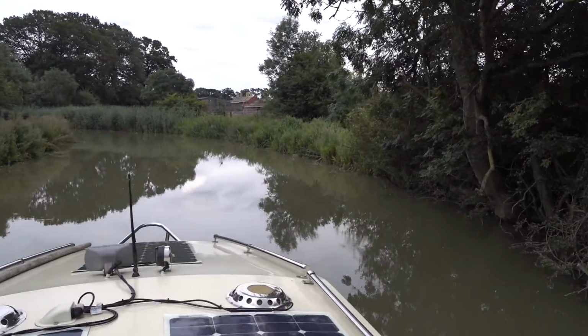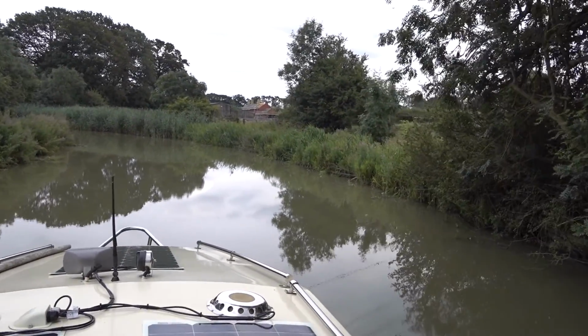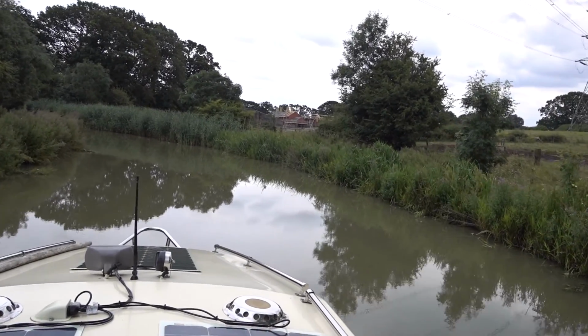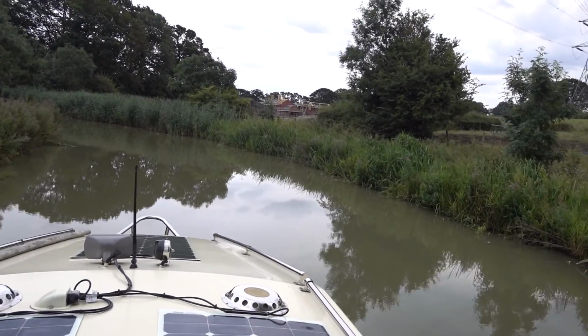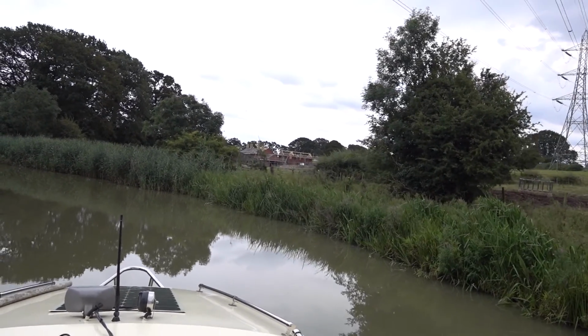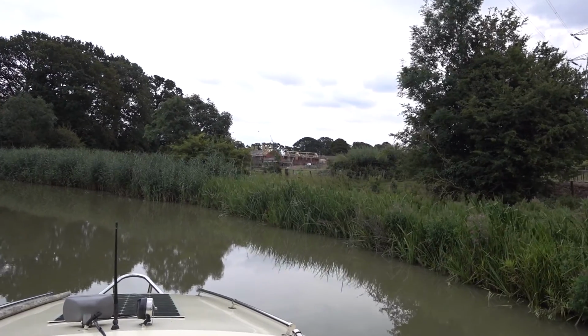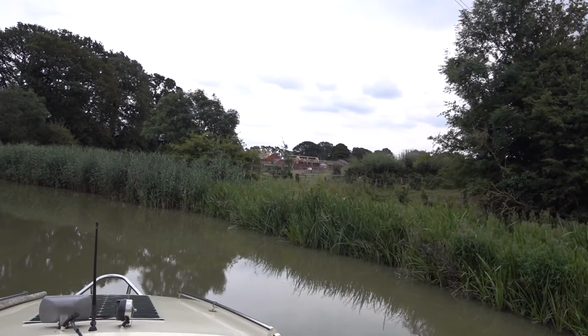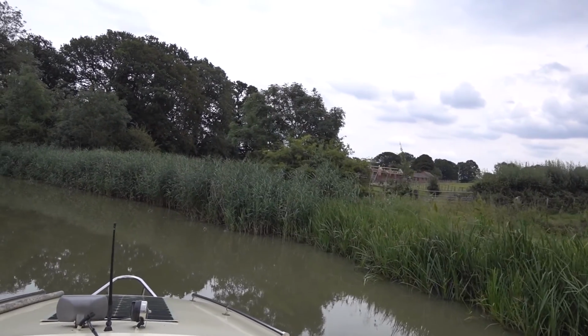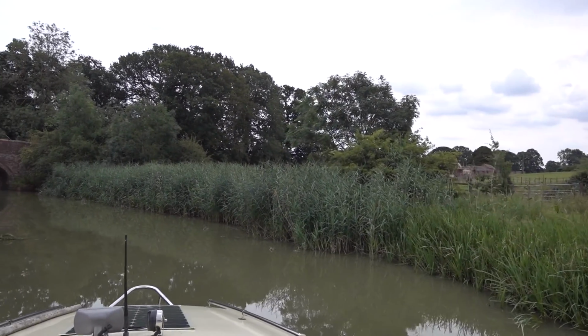But in the distance you can see some work going on at Winwick Grange. That's Winwick Grange by Bridge 23. And it looks like there's a huge extension or maybe some new houses going up there. I don't know what that's going to look like when it's done. Looks like new housing actually. Anyway, that's Winwick Grange.